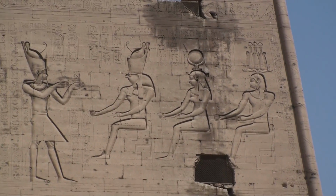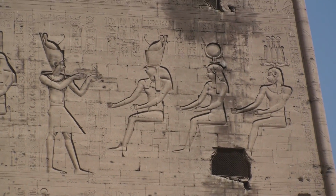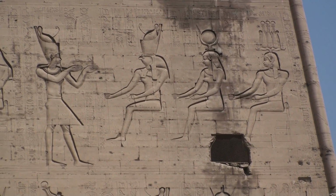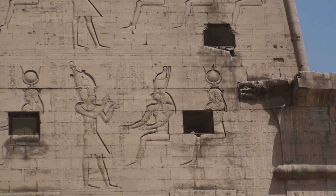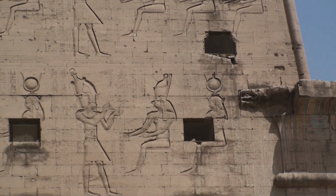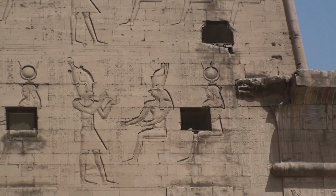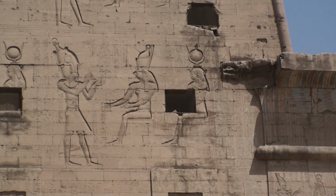Here on the left tower, from the right part at the top, in front of the god Horus-Apollo, and behind him his wife Hathor and the child Horus-Apollo. Below them you will see the king offering two cobra snakes in front of the god Horus and his mother Isis. What is the difference between his mother and his wife? Only a small symbol recognizes Isis from Hathor.